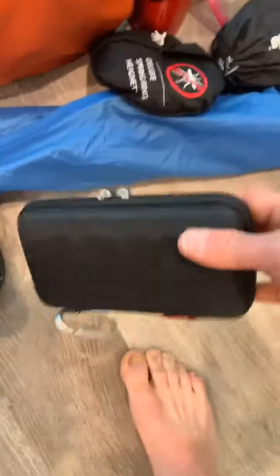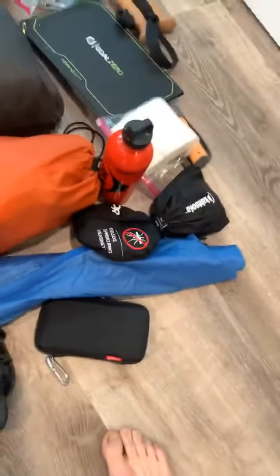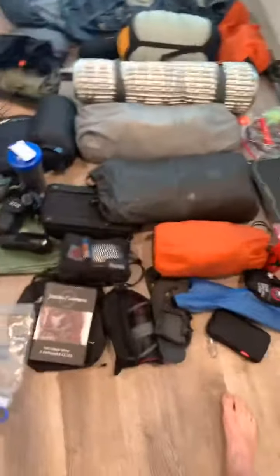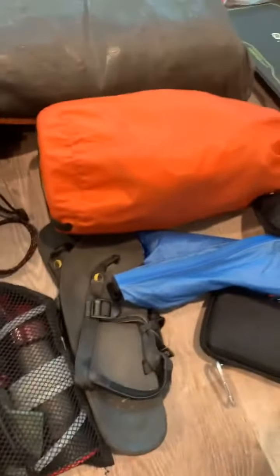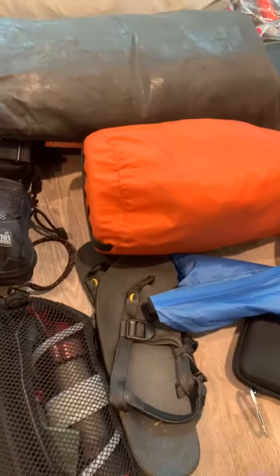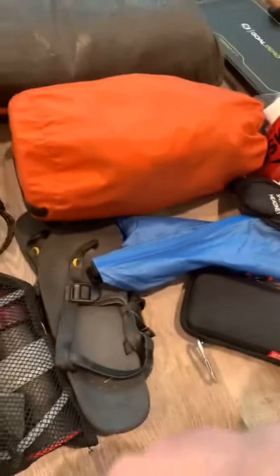I have a 20,000 milliamp battery pack, a big battery pack along with the Goal Zero solar power that can help recharge that throughout the day. This is my mess kit, which includes a pot and my MSR stove, and we got some fuel, and we got water purification, and then my book.